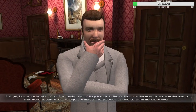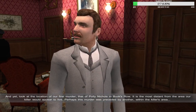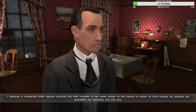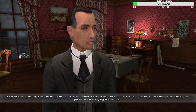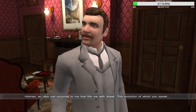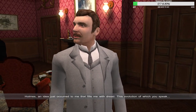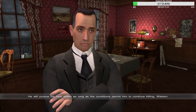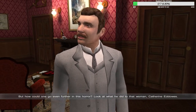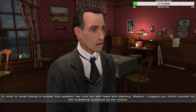And yet, look at the location of our first murder, that of Polly Nichols in Bucks Row. It is the most distant from the area our killer would appear to live. Perhaps this murder was preceded by another within the killer's area. I believe a cowardly killer would commit his first murder in an area close to his home in order to find refuge as quickly as possible on carrying out the act. Holmes, an idea just occurred to me that fills me with dread. This evolution of which you speak. He will pursue his next victim as long as the conditions permit him to continue killing, Watson. But how could one go even further in this horror? Look at what he did to that woman, Catherine Eddowes. In order to avoid having to answer that question, we must act with haste and planning.